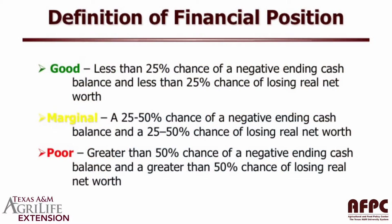We classify our farms in three measures. We look at this in terms of definition of financial position. We classify them as either in good condition, marginal condition, or in poor condition. A good condition farm is one that has a less than 25% chance of a negative ending cash balance and less than a 25% chance of decreasing their real net worth, or their real net worth at the end of the period 2020 being less than what it was at 2014.